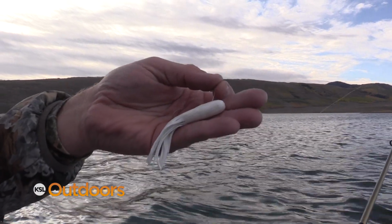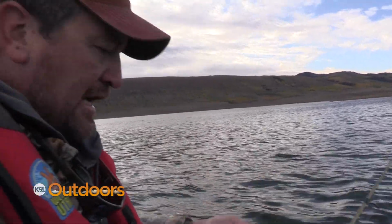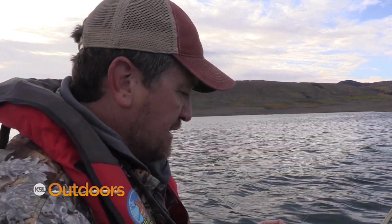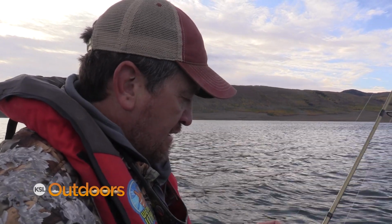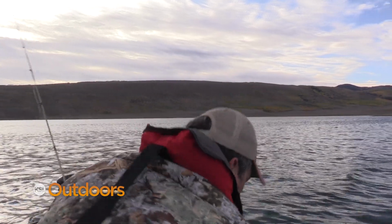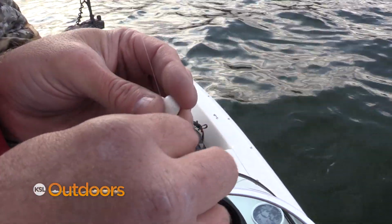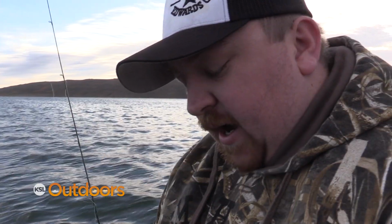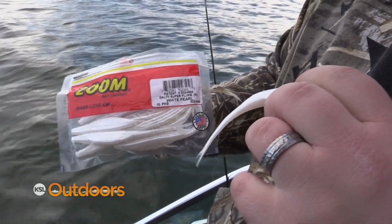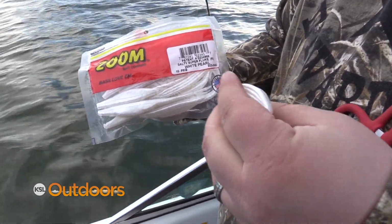We're just gonna start with a simple white tube jig. I think it's pretty critical, at least the guys here at Strawberry Bay Marina say, to tip it, and a lot of people say that, but it's been our go-to bait this time of year. So we'll just tip it with a little night crawler. Not a lot, just an inch or two. Just a little taste. Get them excited. I'm gonna try the Zoom Super Fluke, white pearl, and see if we can't get it down a little deeper and jig it back.